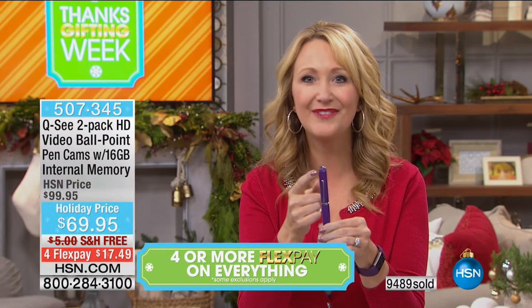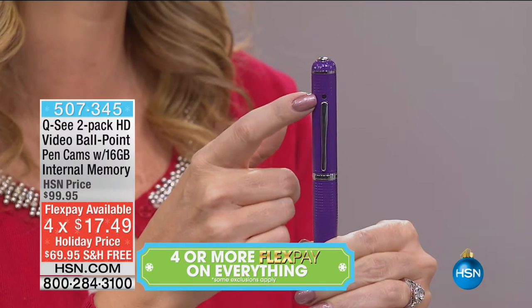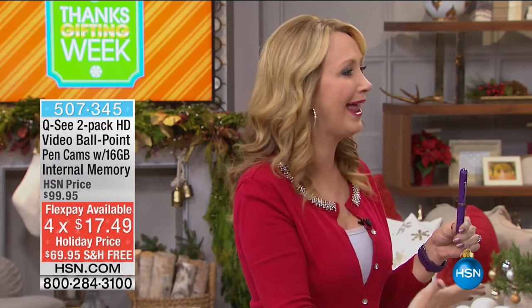You have that high definition video camera built right over the clip on this. So you can clip this onto your sweater, clip this onto your shirt, and record your entire holiday celebration without being stuck behind a camcorder or behind your big cell phone. It makes you part of the moment. And people don't necessarily know they're being recorded, so it can be a lot of fun. And let me show you how easy it is.